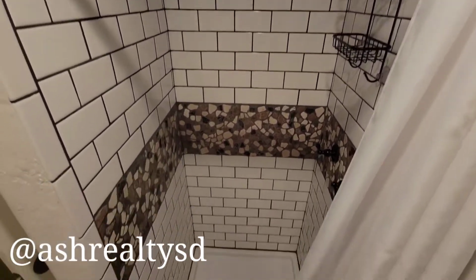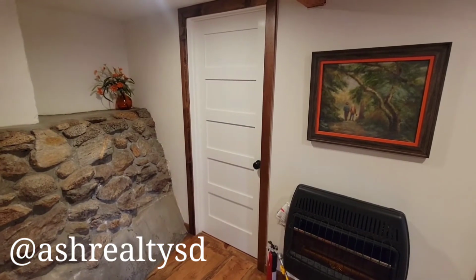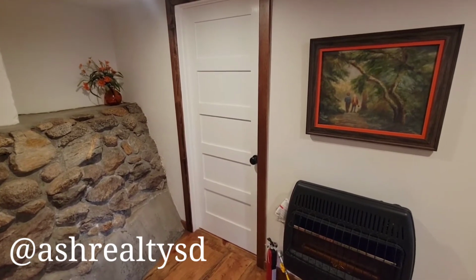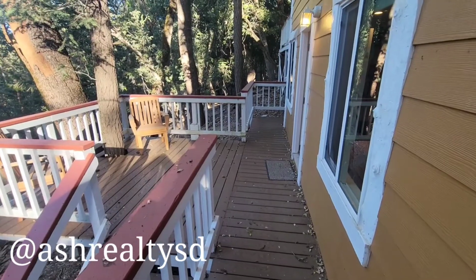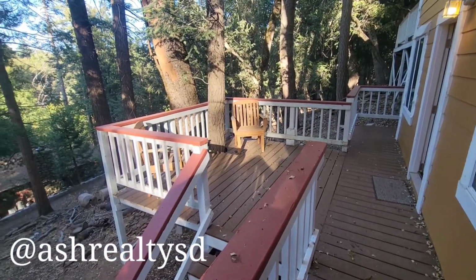Stand-up shower, excuse me. I don't know what is behind the second door, but we could always ask the sellers if you're interested. We'll call it the mystery room for now. This lower bedroom does open up to a deck, which you'll see next. That's the door leading from the bedroom out onto the deck.